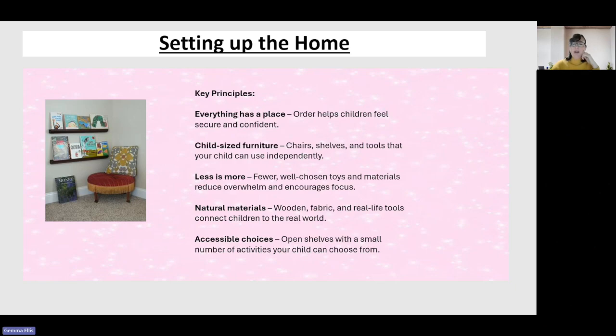So it's about having really good quality toys that you have put out, and then we rotate. So it's not having all the toys out at once. It's about having maybe a few out at once. And then when we observe the child using them, or we find that they're not using them as much, we take it out and replace it with a different toy based on our observations of the child.